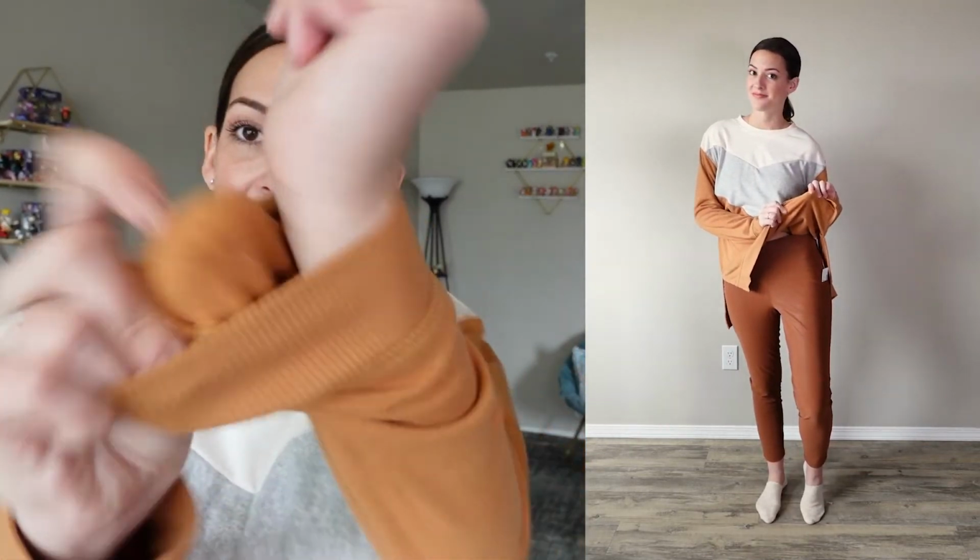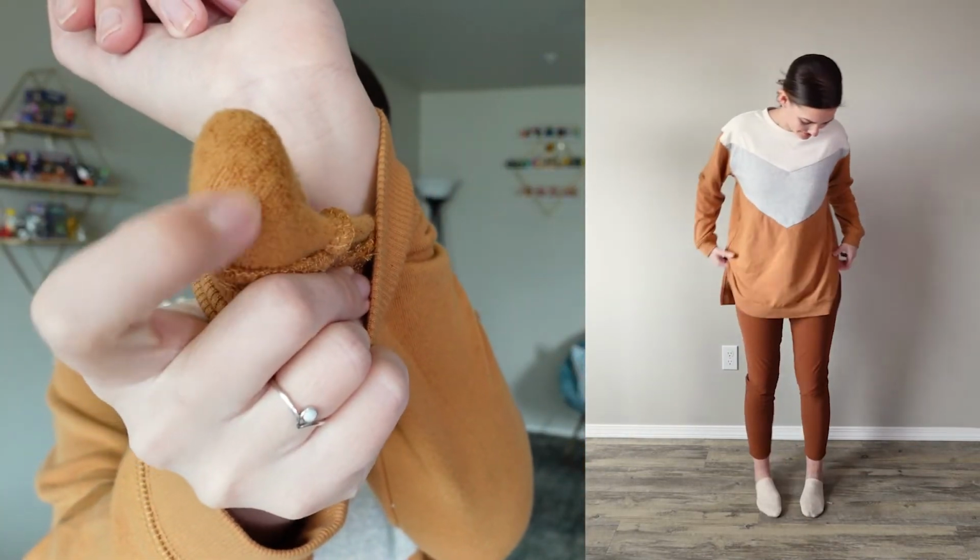I just really can't tell if I'm feeling the Maurice's tunic tops. This is the same style as the black with the tie-dye, and I feel like they looked cooler online on the models. They seem very casual and chill, and I probably could wear these at home, but I don't know if they're super flattering on me. Again, the material is nice, and the inside is that nice fleecy stuff.